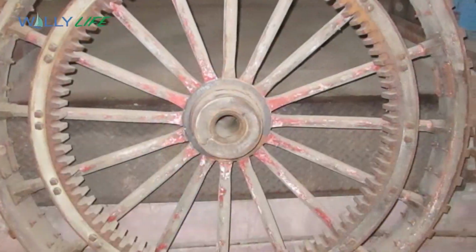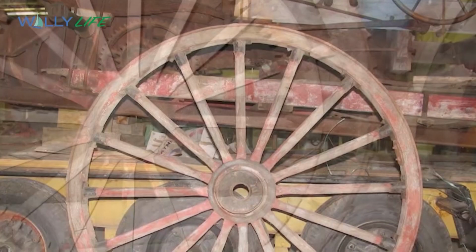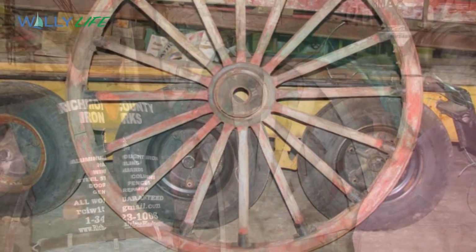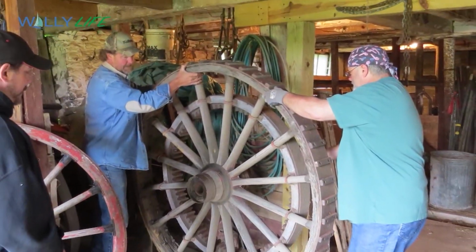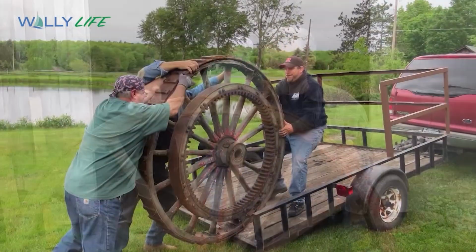The wheels were already off. And the question was, what to do with the wheels? And I said, well, I have a place in my barn. We can just put them in my barn for a few days or weeks or something. They sat there for 12 years. The project got revived. They came and got the wheels, and we began working on them.